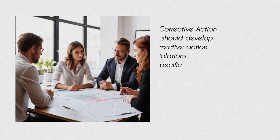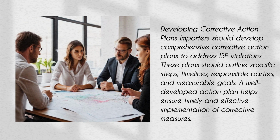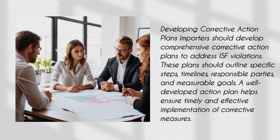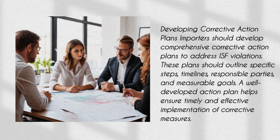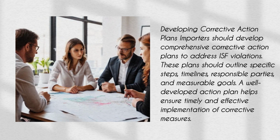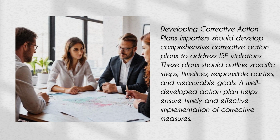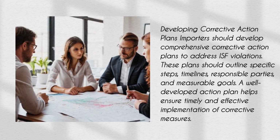Developing corrective action plans. Importers should develop comprehensive corrective action plans to address ISF violations. These plans should outline specific steps, timelines, responsible parties, and measurable goals. A well-developed action plan helps ensure timely and effective implementation of corrective measures.